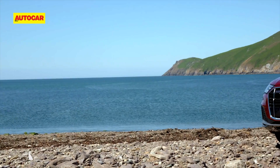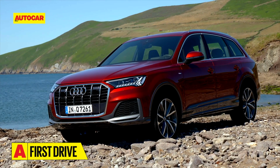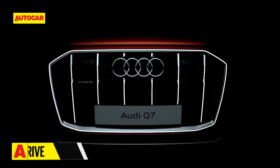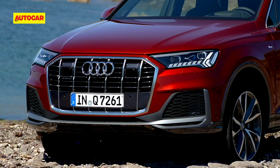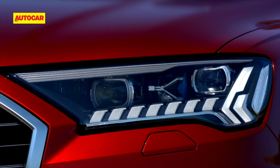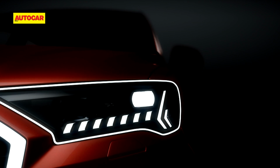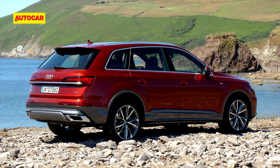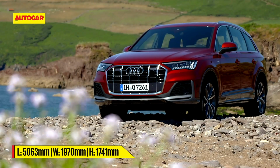The nose isn't quite as lofty as the earlier generation car, but it now gets a more powerful, larger looking octagonal single frame grille. And those massive intakes that sit below the headlights, they look quite dramatic too. Audi's new HD matrix lights also get a new signature LED design. And the cars we are driving also come with laser lights. Also walk around the rear, and there's now a new chrome strip that runs between the tail lights. And this makes the SUV look wider.